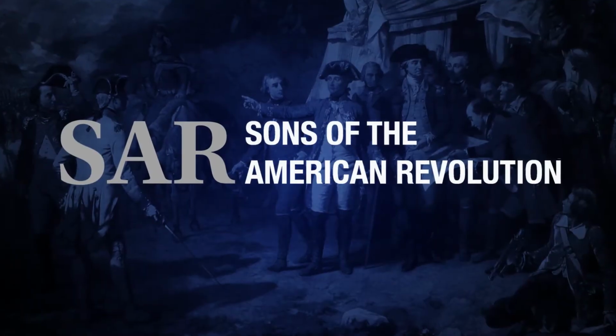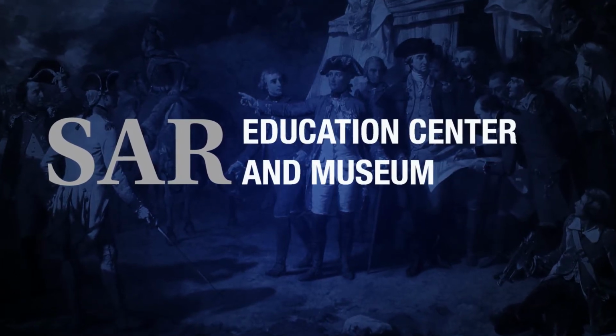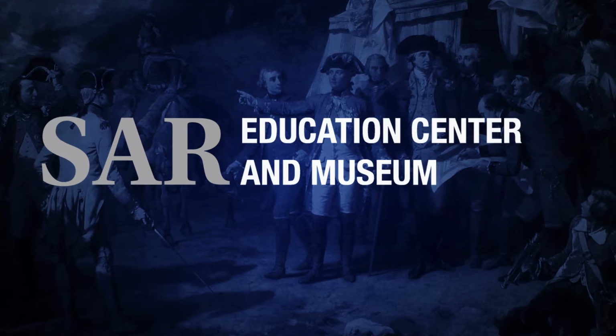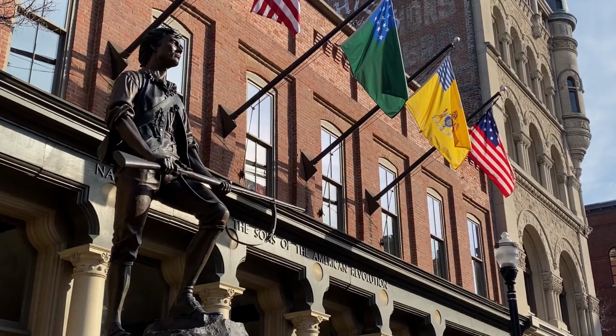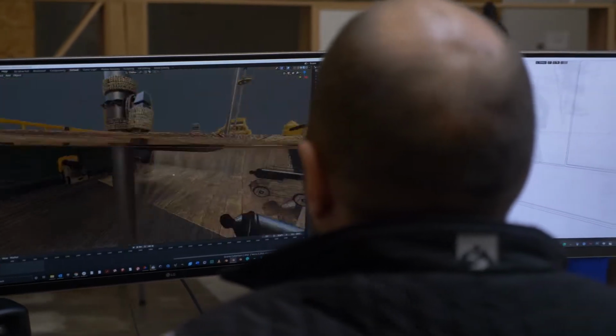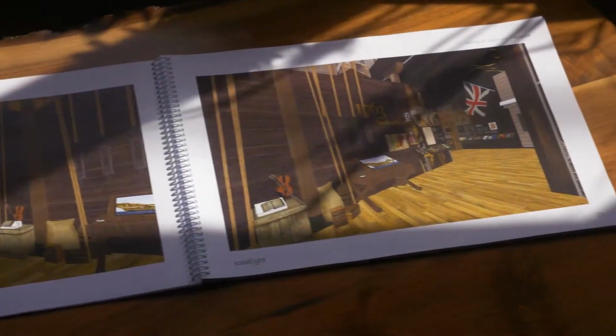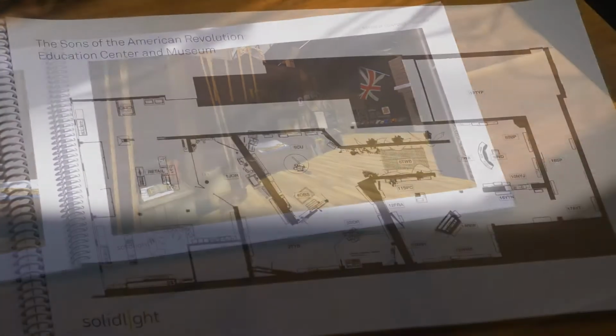The Sons of the American Revolution is set to open a world-class education center and museum, one that reintroduces the story of America's founding at the SAR headquarters on Museum Row in Louisville, Kentucky. This state-of-the-art destination has been made possible through years of development and research and the continued support of SAR members, historians, and generous donors.